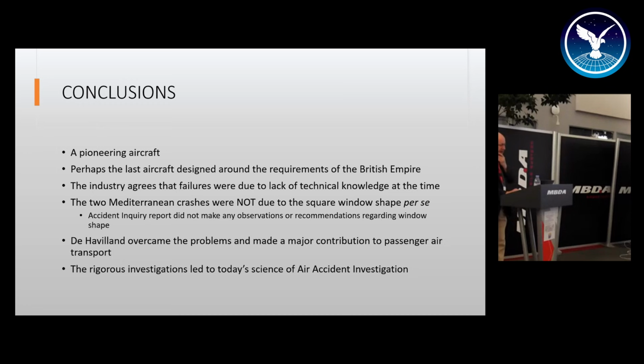The industry has agreed that it was as good as it could be at the time, and any reason in which it fell short was simply due to a lack of general technical knowledge. The first person that walks into a minefield is the most likely person to get blown up by the mine. The Comet was the first in the field. Boeing said afterwards, if we had been the first people to design and put in production a jet airliner, we would have built it with square windows too. It's just that they didn't know the problem.